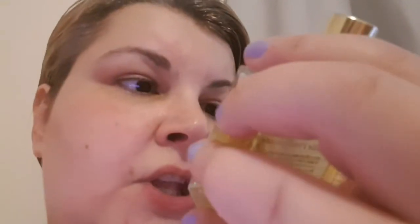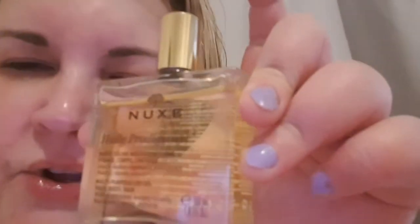So what I do is I just dry my hair a little bit with a towel, and then I put this oil, which is the Nook's multi-purpose oil. This is quite pricey, but I've had it for ages, and look, I use it all the time and it doesn't finish. So it's good value for money.